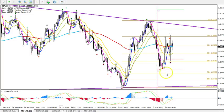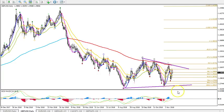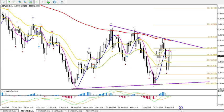So not interested in the pound dollar at the moment. Too choppy, too erratic, and too volatile at this moment. I don't see any clear setups for the pound at the moment. But it will be interesting to see if it breaks to the downside or upside, and then how it responds to support and resistance, because I do expect then, in that case, a move back into the triangle.